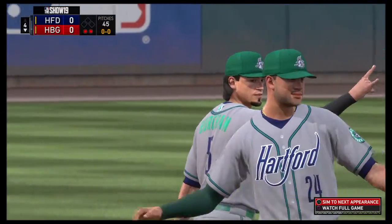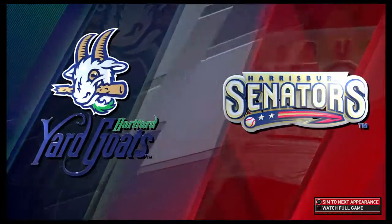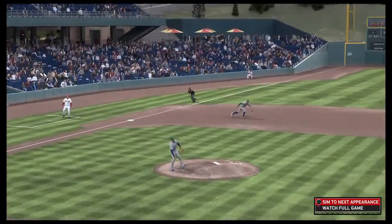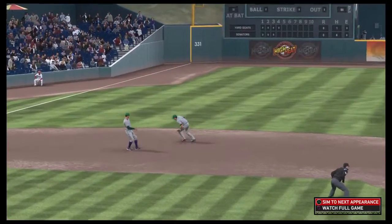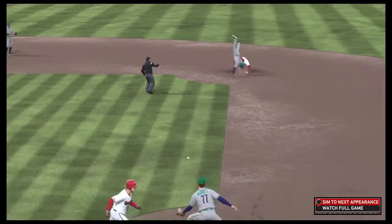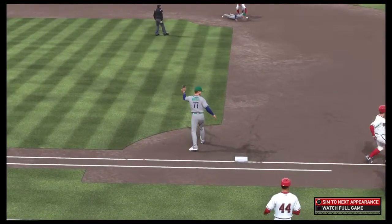Boy, and that's a great play there at short. He's forced to go to the backhand and then pivot on that right leg to throw against the momentum of his body. These guys make it look easy. That's one you can definitely launch into right field if you're not under control.